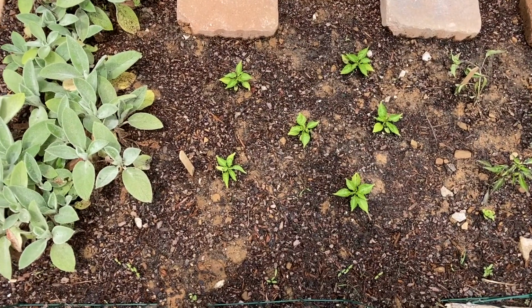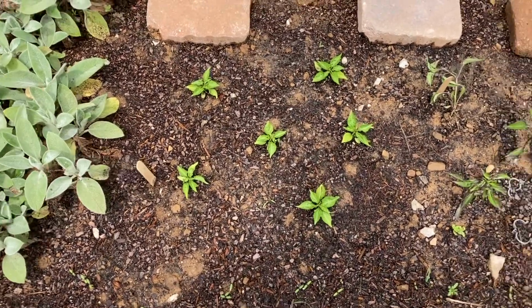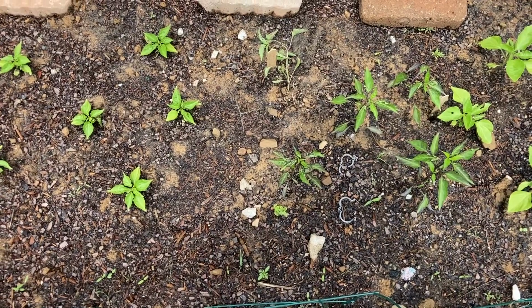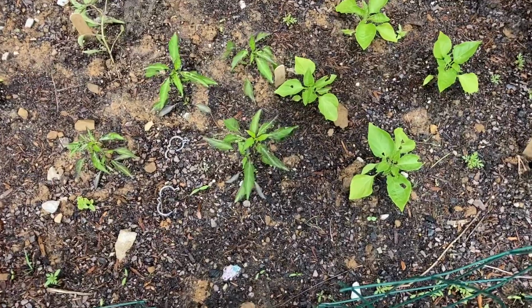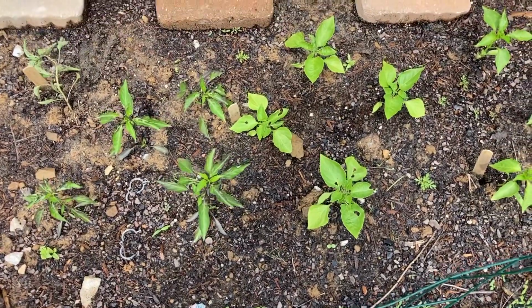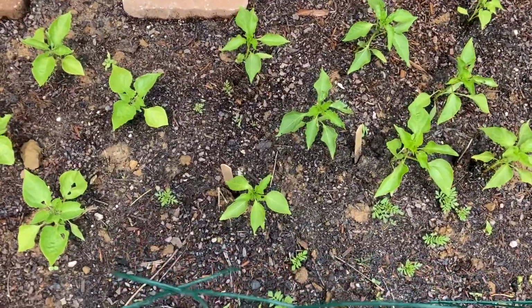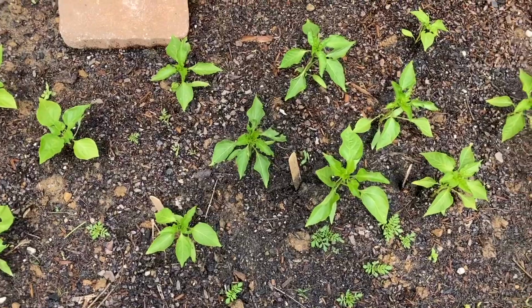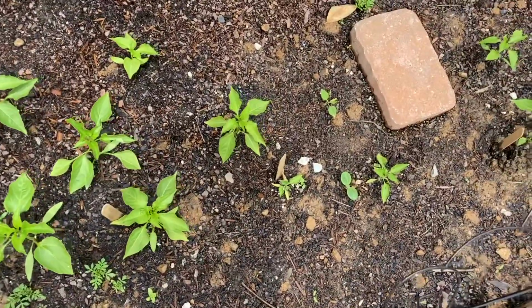Second group, I have a lot of habaneras because they are my favorite. And then Buena Mulatas, which are purple pepper, kind of spicy. Sugar Rush Peach, which my husband uses for hot sauce. And then we have a couple plants of the Ancho Poblano, Tolly's Sweet, Anaheim, and then at the very end, the little Tabascos.